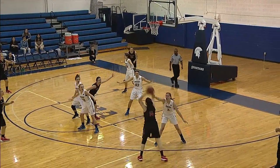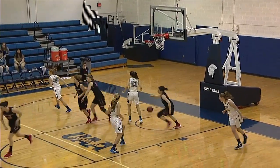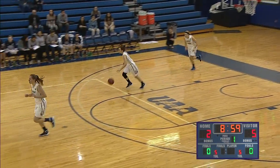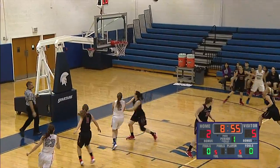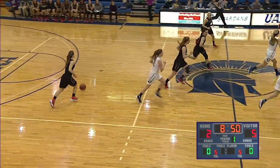Case in a zone. Shooting over the zone for Carnegie Mellon and making the 3 is Lindsay Poss. 5-2 early on here. The Tartans over the Spartans. There's a 3 missed, and the long rebound comes down to the Tartans.